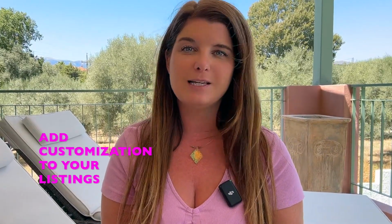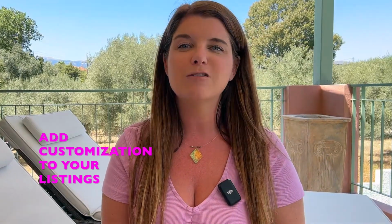Another huge way to scale your Etsy business with this niche is by adding customization to your listings, because a lot of people want to add a year to the product, or they might want to add a name to the product. So don't sleep on personalized listings.